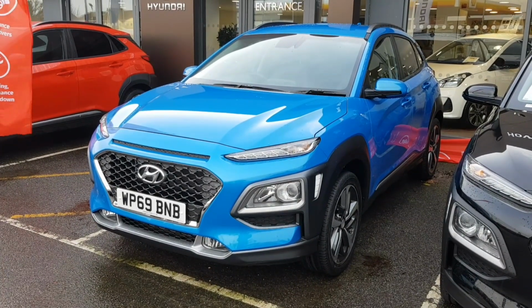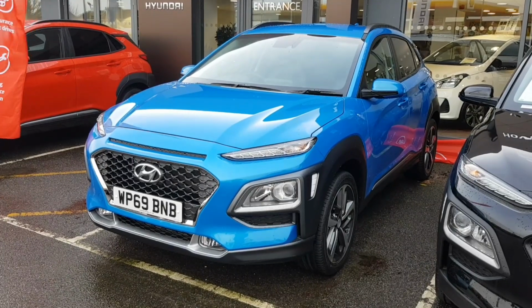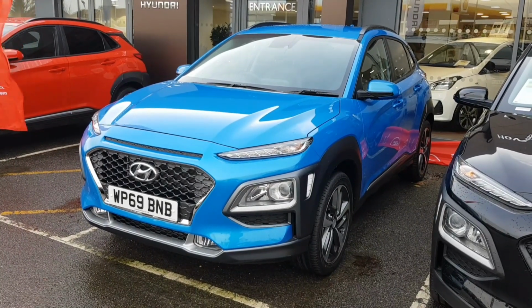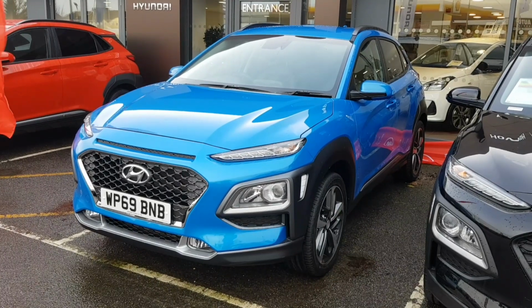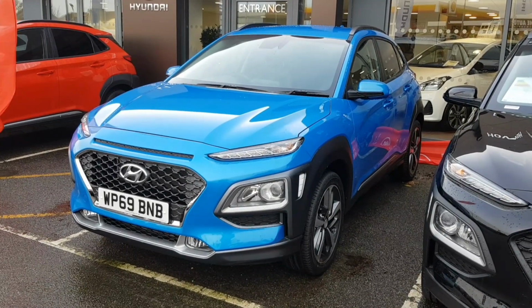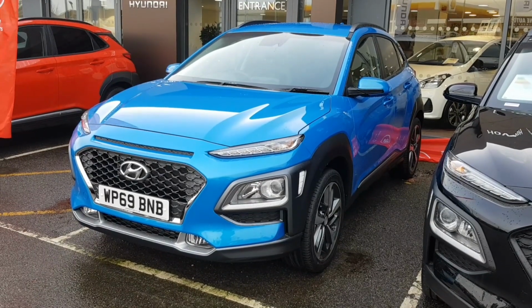I'm just about to show you a short video on this Hyundai Kona. This particular one is a 1 litre 120 PS TGDI Premium 5-door with the 6-speed manual gearbox. This particular car is in Lagoon Blue Metallic with the grey cloth interior.